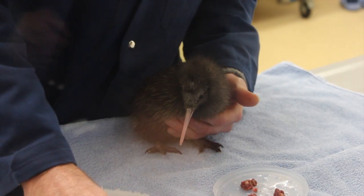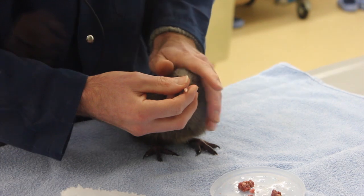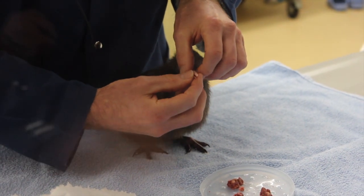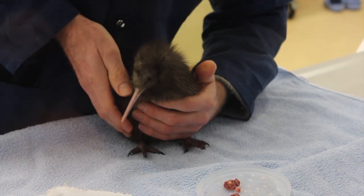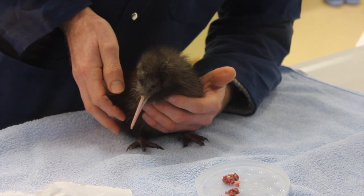So once the eggs have been retrieved, they come down to our incubation room, which is over to my left, and you'll see a number of yellow incubators in there. There's actually a dummy egg in there as well. It'll give you an idea of how big a kiwi egg is.